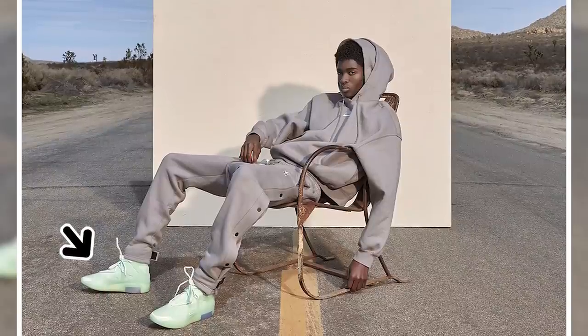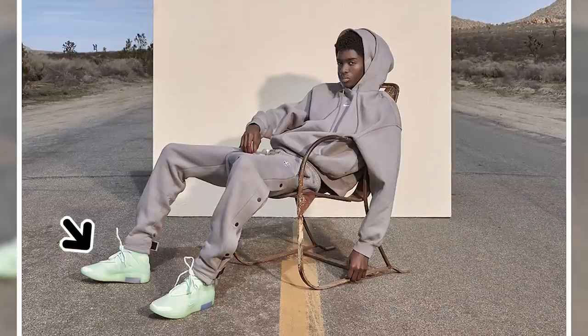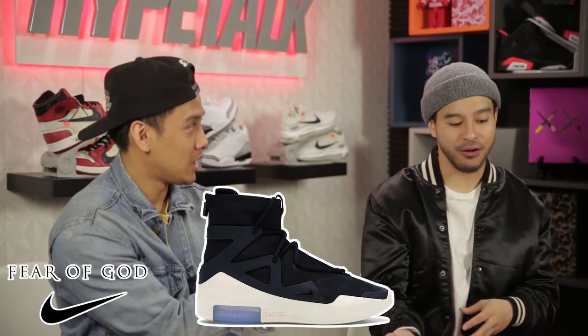I'm going to say... And don't sleep on the green ones. I didn't like those at first. That picture looked tight. I'm not going to front. That picture with the gray? Tight. You definitely need that type of outfit, though. You need a specific super neutral outfit, almost to balance out the craziness of the color. That's a good point, because I like the Fear of God ones because they look dope with so many different outfits. Yep. They're so versatile. Yeah. These are very particular, you know what I mean?